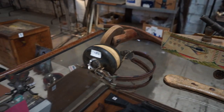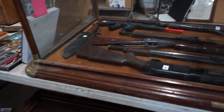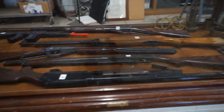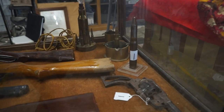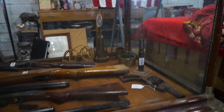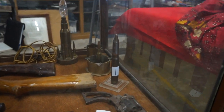Down below the case, we got BB guns galore. What kind of BB gun do you want? We've got it. Many different Daisies. There's some trench art back there. It's really neat. Real old, probably somebody found it with their metal detector, pulled that thing out.